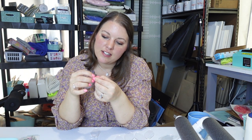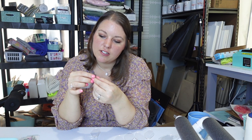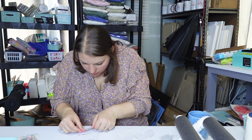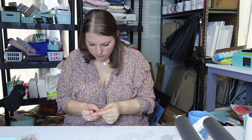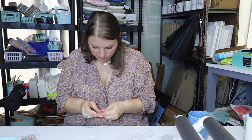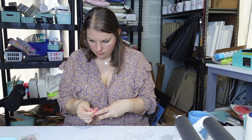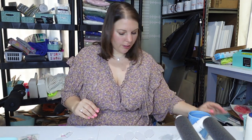Okay, any tips and tricks to taking these apart a little easier? It's worse than trying to get a sticker. They need to have an easy peel option. Okay, there we go. Gorgeous. I'm trying to bring my trash can over here, but that's okay. There's one.